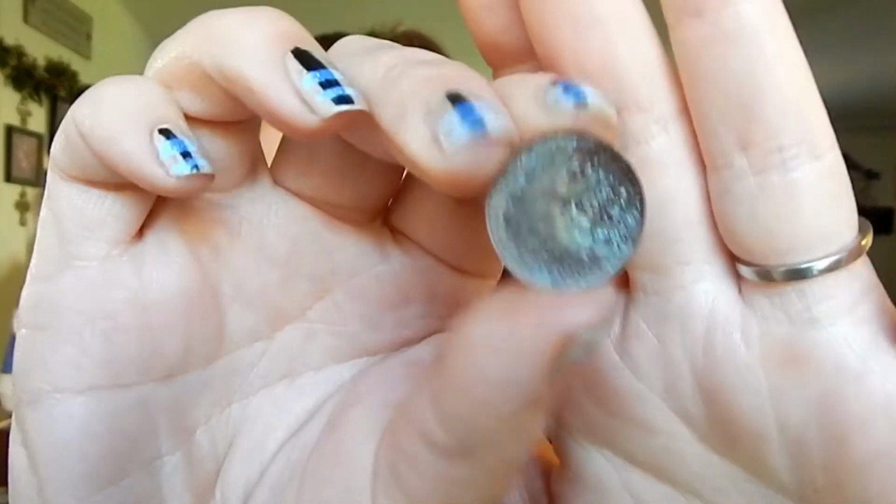It's just on my eyelid and then blended up into my crease. That's all I did. It's on my lower lash line. So I am so very close to hitting pan on this.